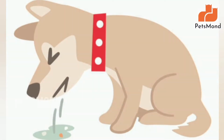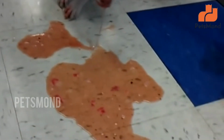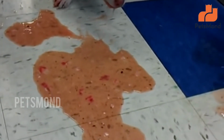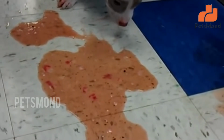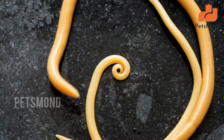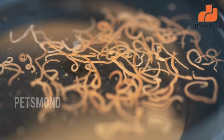Number 5. Your dog is vomiting, especially if their vomit contains blood or looks like coffee grounds. Many dog owners are unaware of the signs that their dog has worms. Vomiting with blood is one such sign. When a dog vomits, they may bring up a small amount of blood. This is usually due to the presence of worms in the stomach or intestines.